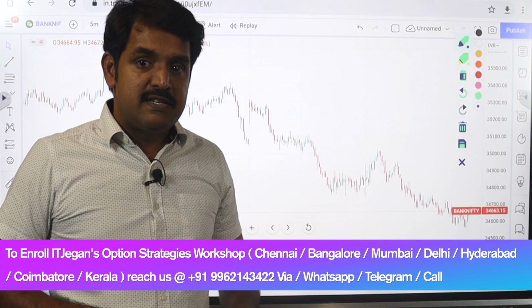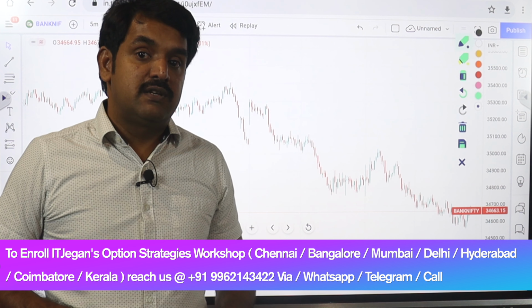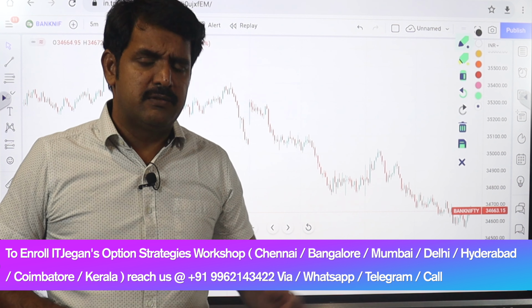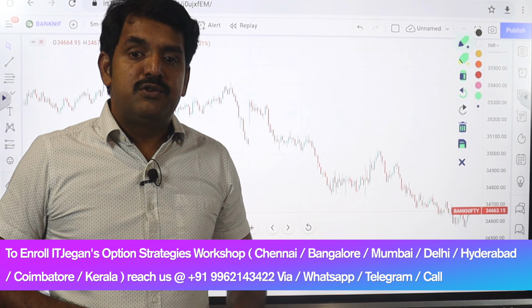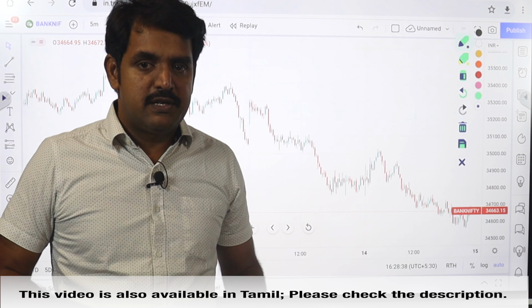So for this expiry, ideally speaking, this positional would have given a loss and intraday would have given a less profit. It is not a super profit. It's close to 1% profit it would have given. But today, it actually ended with 2% profit for my portfolio. So I'm going to explain the entire logic, what I did to make this extra 1% profit.